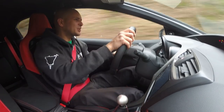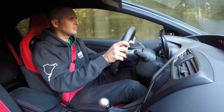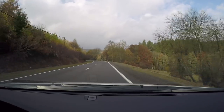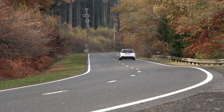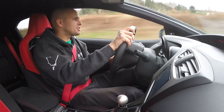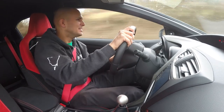In R mode, things get quite a bit more focused. Let's call it focused. Yeah, I mean, like that, that's R mode. You get very flat cornering. But I feel like because the dampers get so much stiffer, you also have more excitement going through corners, which isn't necessarily going to translate to higher cornering speeds, but it does translate to more fun.